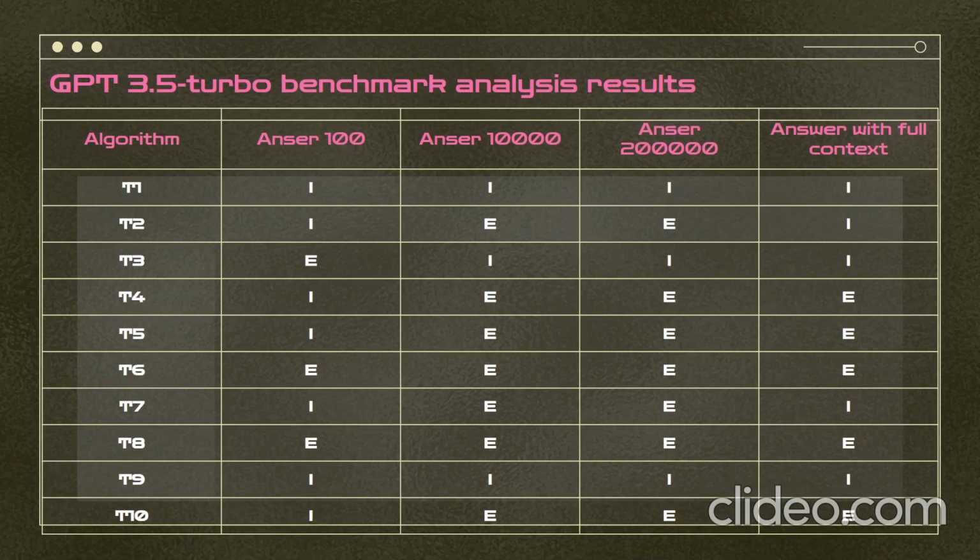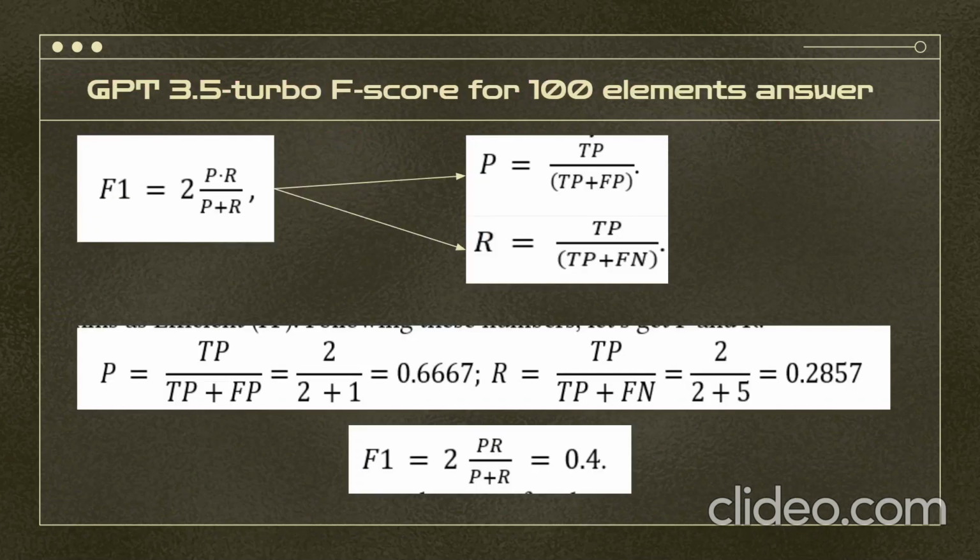Nothing to add, just a simple classification task performed by GPT 3.5 Turbo based on raw benchmarking data. But how can we evaluate its correctness and effectiveness, because we are not sure each of these classifications is correct based on our assumptions. And that's where the F-score comes into play. Just as an example of how we calculate the F-score metric, we decided to show you this slide with an explanation of how we calculate the F-score for GPT 3.5 Turbo outputs based on the file with 100 elements answers.